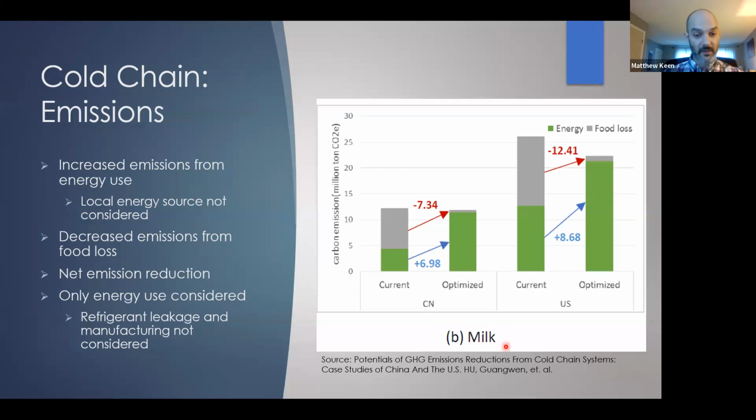So this one is specifically for milk. You have China over here and US here. Those are the two countries that they studied. And what they look at here is the current emissions from milk just with cold chain coverage. And you can see that this green bar is the emissions for energy production. This gray bar is the emissions that come from food waste. That's what we currently have.